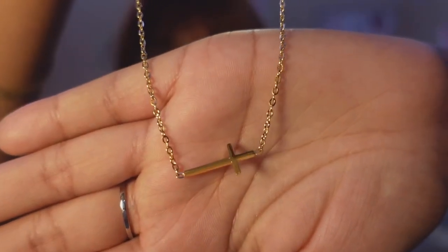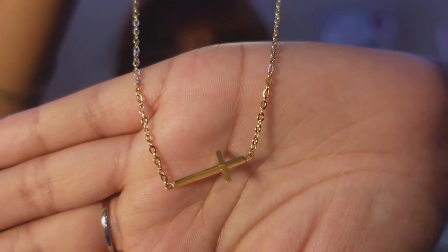So this is how the necklace looks, and it's super gorgeous, super cute. It has a cross, and I can't wait to wear this necklace, which I'll wear it tomorrow morning when I go to work and every day after that, but it's super cute and I love it so much.